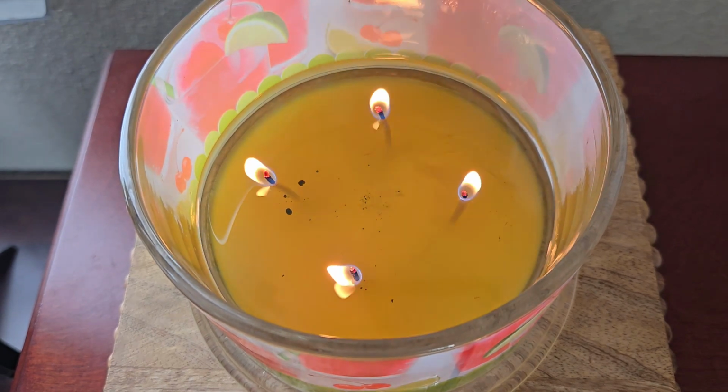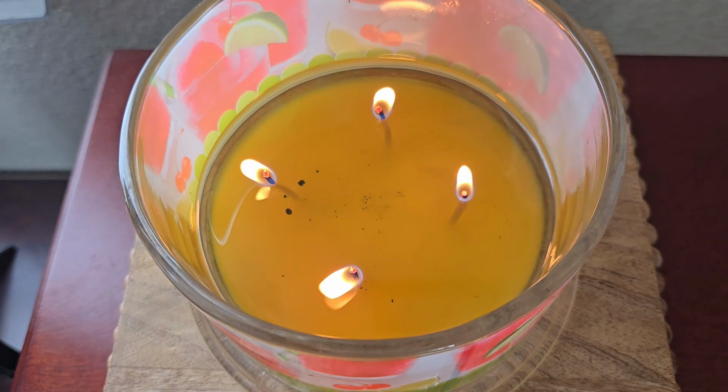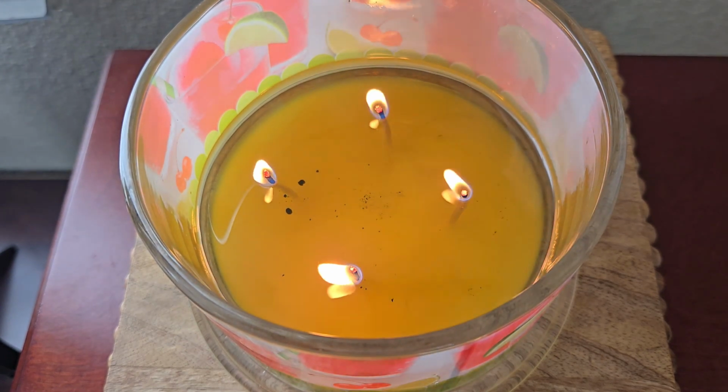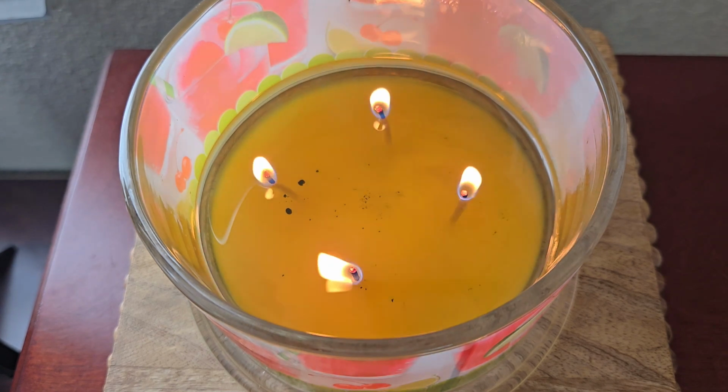But overall, I would recommend it, and I'm happy despite the somewhat dirty burn of how my wax looks right now. So yeah, there's my review on the Homeworx 18-ounce candle in the scent Cherry Lime Slushie.